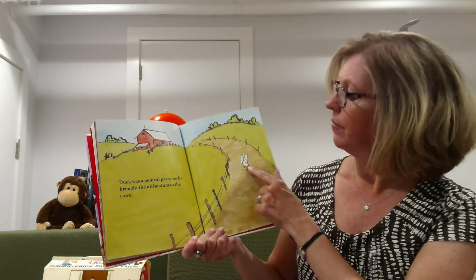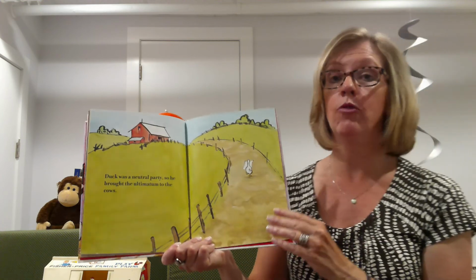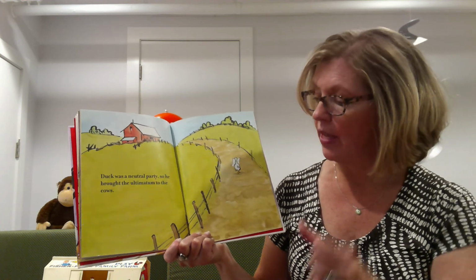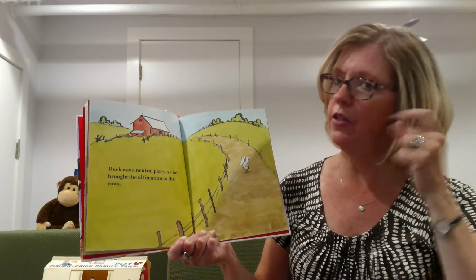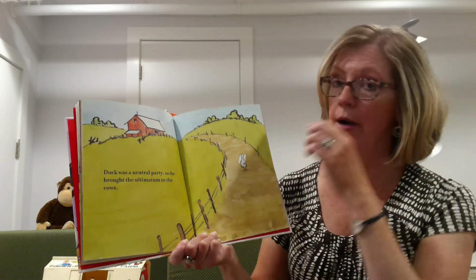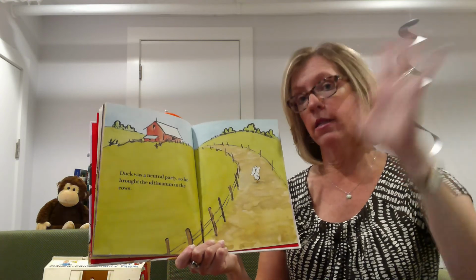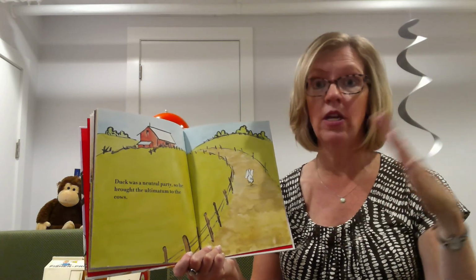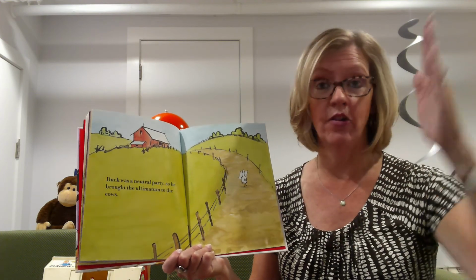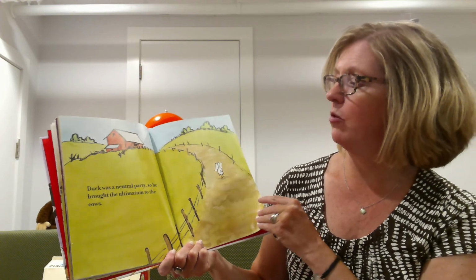Duck was a neutral party, so he brought the ultimatum to the cows. Okay, so the ultimatum is like the final demand. This is what we want, all right? And Duck was a neutral party. That means that he's not picking a side. He's not on the ducks and the hens and cow side or Farmer Brown's. He is just on his own side, and he's just delivering. Okay? He's just going to deliver this note.